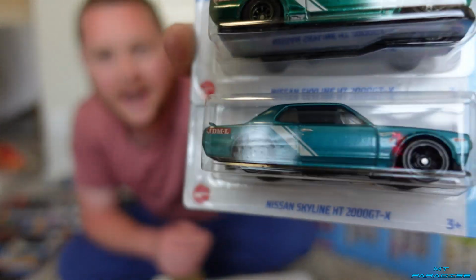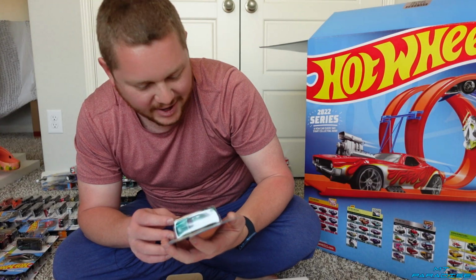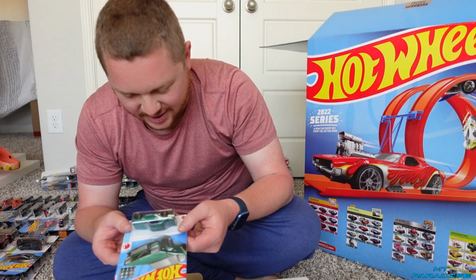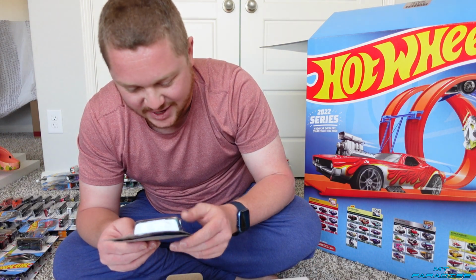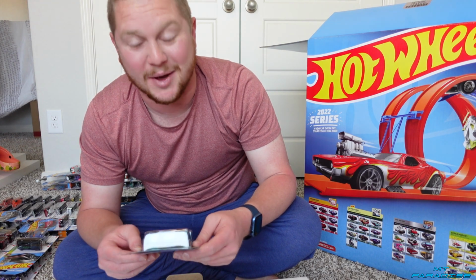The regular one actually looks like a Super Treasure Hunt because the paint is so immaculate and it has a sparkle to it. But I have not seen this Super Treasure Hunt. Wow, I'm really excited for this one. I honestly forgot that this came out in 2022, so I am very excited about that.